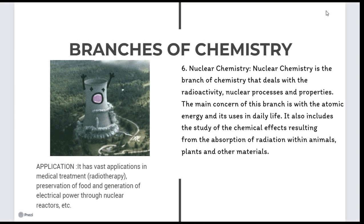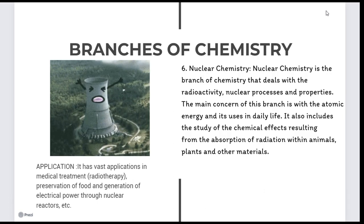Next, nuclear chemistry. Nuclear chemistry explores the super small world of atoms and how they release energy. It is the science behind nuclear power and medical treatments. Ever heard of X-rays at the dentist? Nuclear chemistry helps create these special rays that help doctors see inside our bodies, like superheroes with X-ray vision.